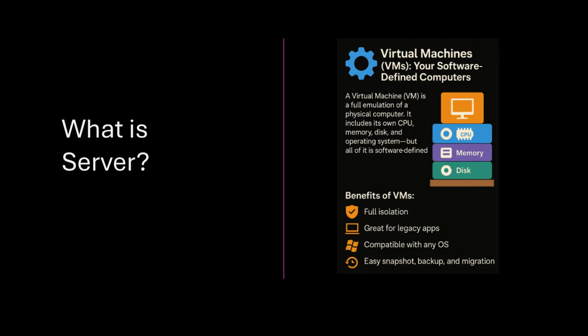Let's start with the basics. A server is a powerful computer designed to provide services, resources, or data to other computers, often called clients, over a network. You might be running a web app, storing files, hosting databases, or managing identities. These tasks are served by a physical or virtual server.